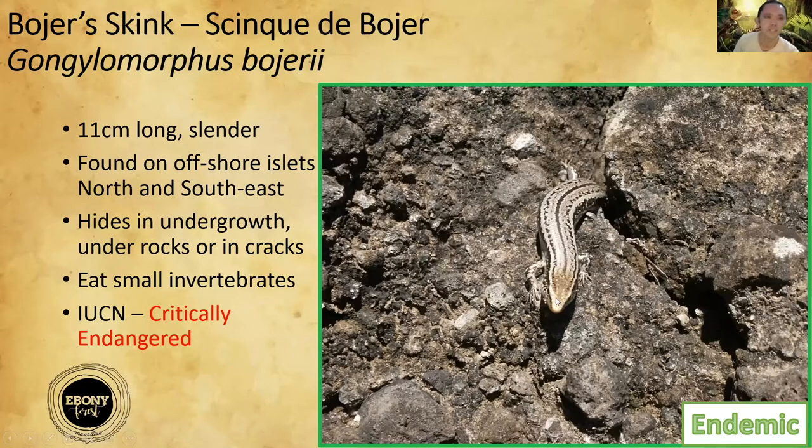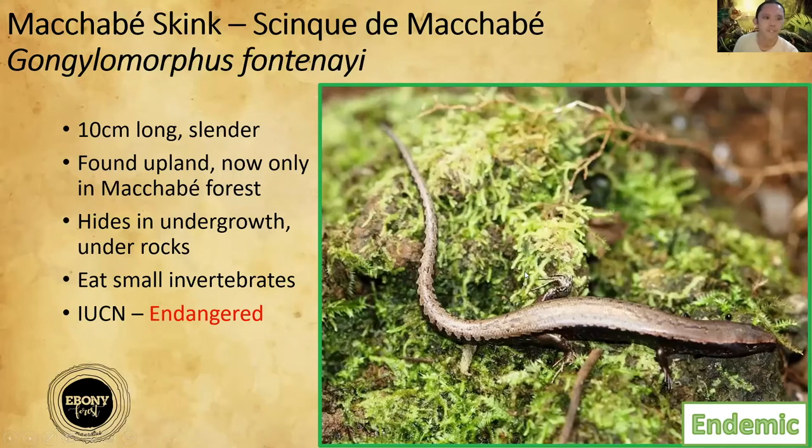And the next skink that you can find is the Macabe skink, Gongylomorphus fontenayi, about 10 centimeters long, quite slender. This one is found upland and can be found mostly now only in the Macabe forest or its surrounding area. It hides in the undergrowth and under rocks. It is usually quite light golden brown, sometimes with speckled yellow and black, and has been classified by the IUCN as endangered. They are quite cryptic. If you want to find them, you'll have to make very little noise and look around the forest.